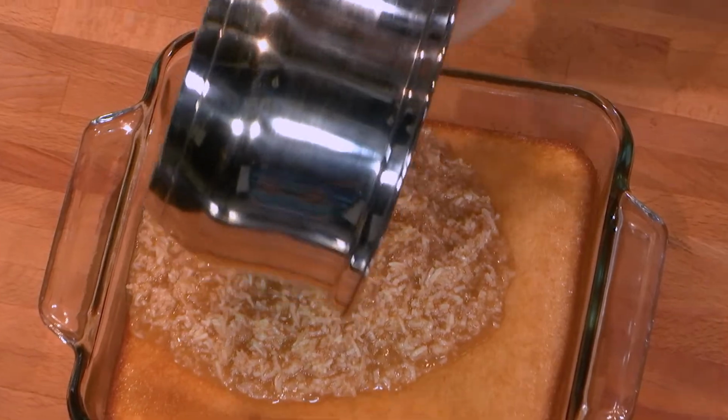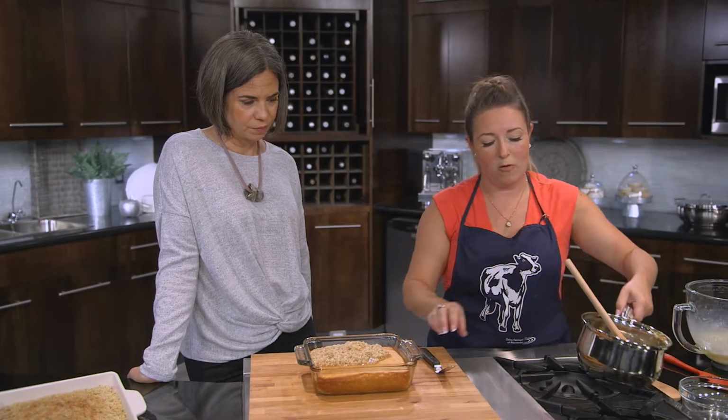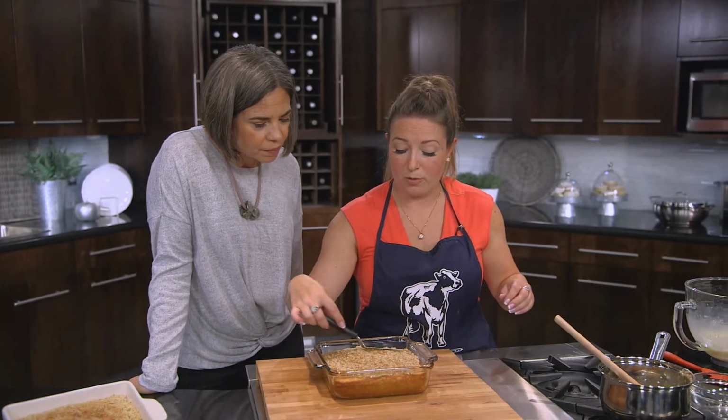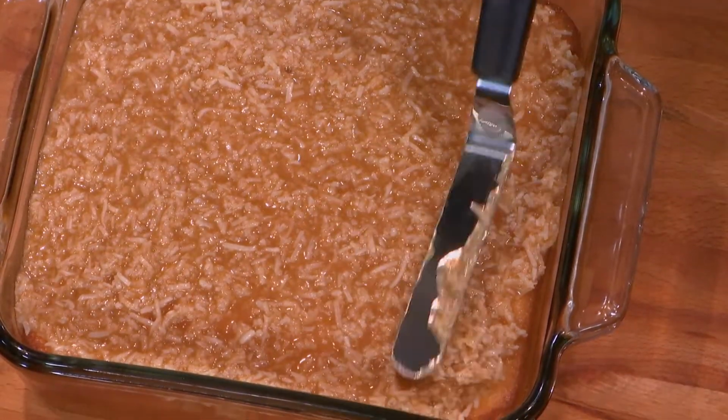Yep. So we're gonna do this, and then we're going to just quickly spread it out over the top of the cake to make sure we've got a nice sort of even layer. And then in the meantime, you want to set your broiler on high, and we're going to broil the top.